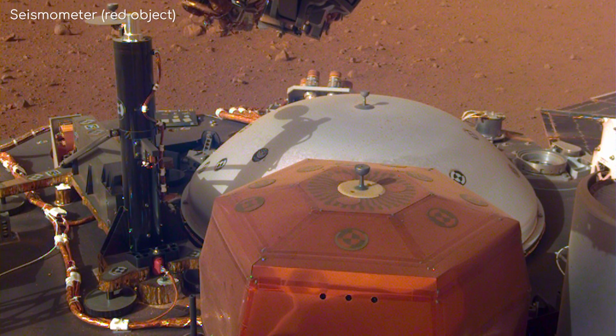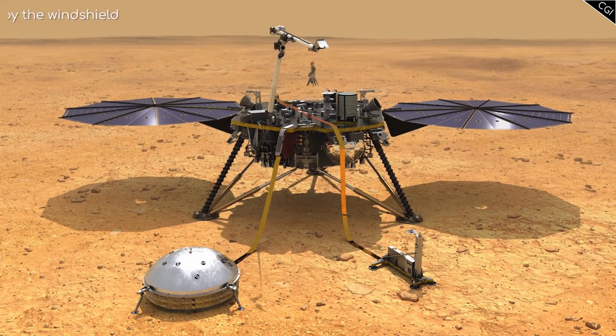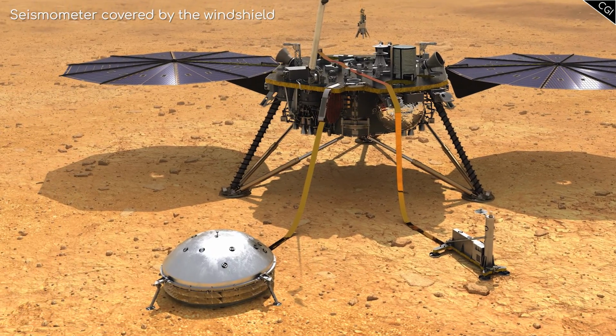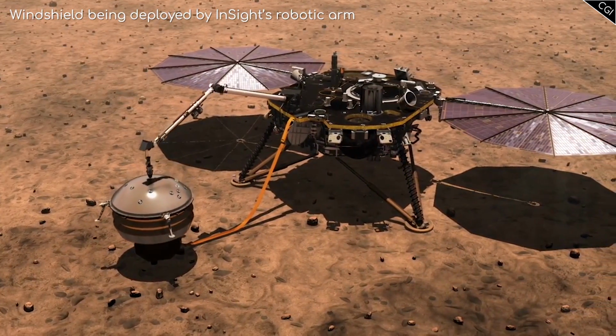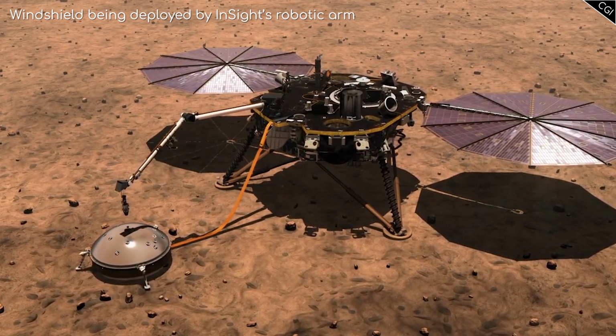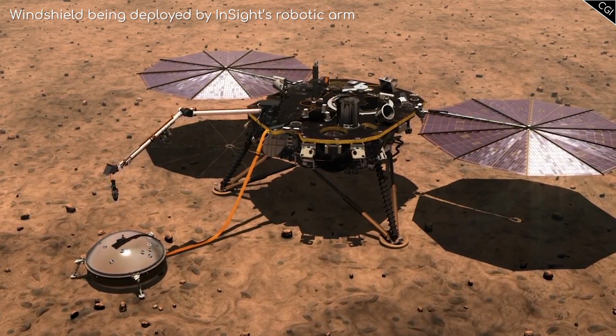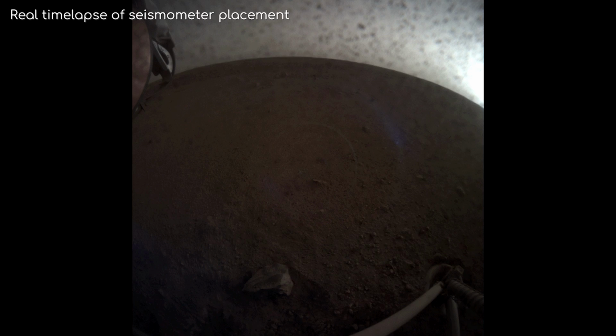The seismometer is extremely sensitive and had to be placed directly on the surface, avoiding any rocks that would affect the placement of it and of its windshield. As you've already heard, wind is easily detectable by the seismometer, so the windshield had to fully enclose it to protect it from potentially contaminated measurements. Once the go-ahead was given, InSight carefully used its robotic arm to place the seismometer on the surface of the planet. From there, it could detect the faintest vibrations, from Marsquakes to meteors impacting the surface close by.